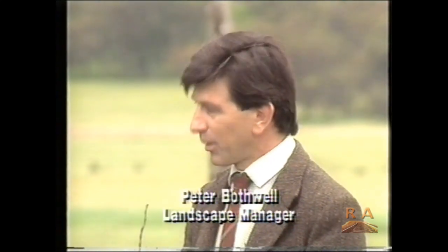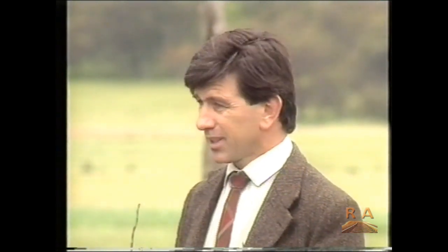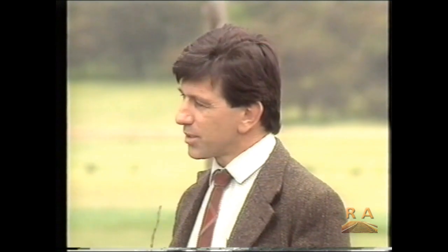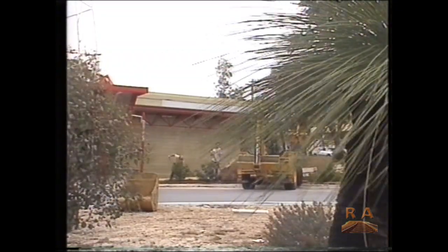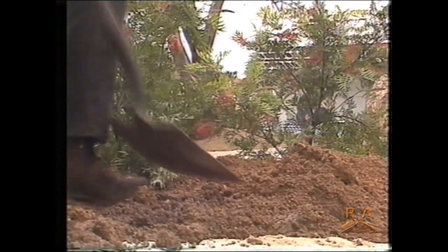We have two main functions. One is, from a maintenance point of view, that our permanent way is protected and is clean, and secondly, from a design point of view, that we come up with solutions to problems. For instance, wind breaking and noise attenuation and new landscaping around amenities are all parts of the design process that we're trying to achieve.